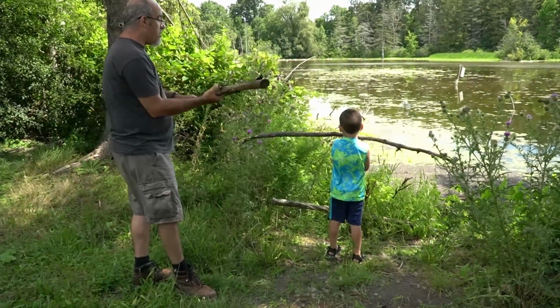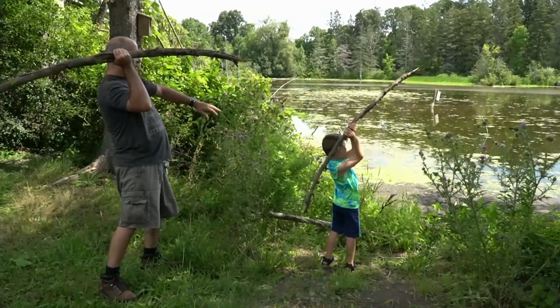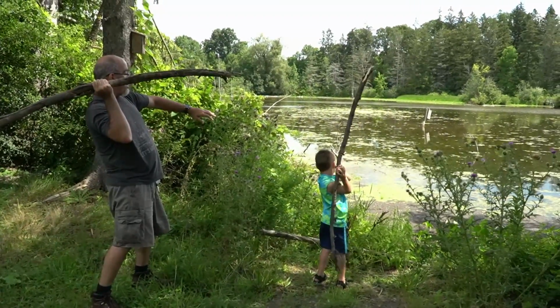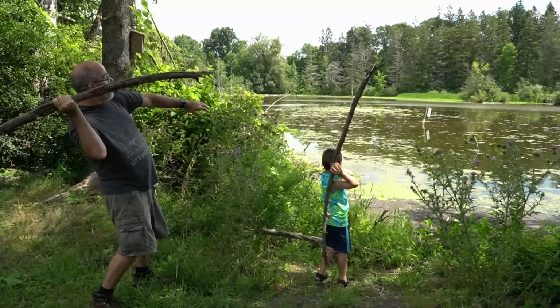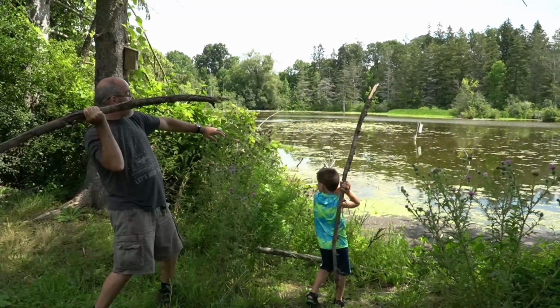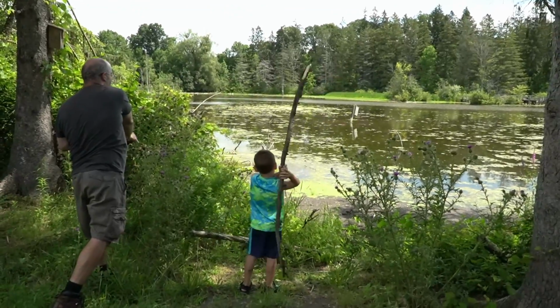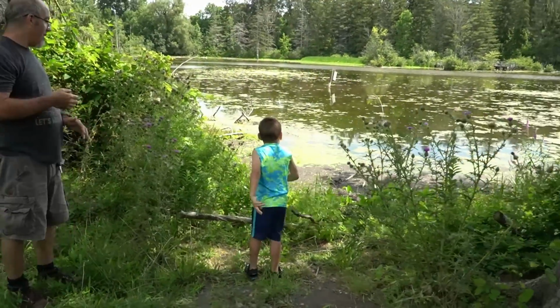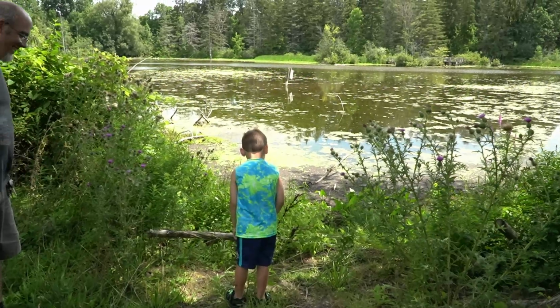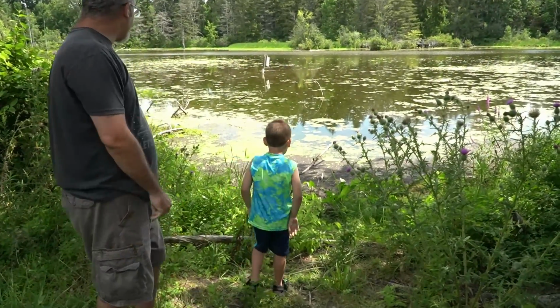All right, then now you want to do this. You throw it like a spear, so you get your arm, yep, up over a shoulder. And then when you're ready, you shove your arm forward and you let go like this. Ready? Watch me. Turn so you can see. But you see how that stick chunked into the mud?